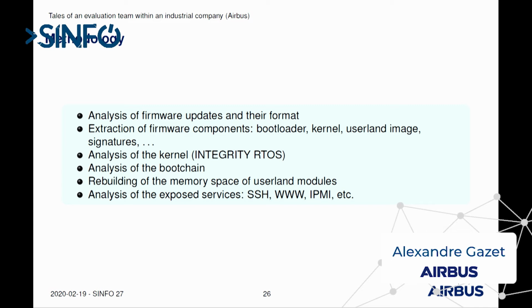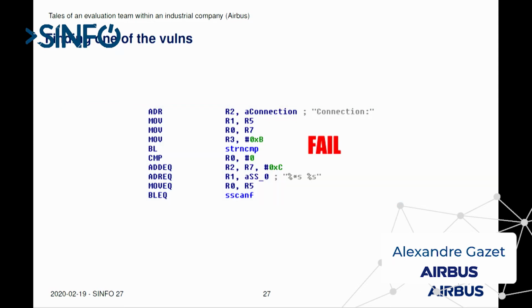Then we had enough knowledge to start rebuilding the memory space of the iLO firmware, to see where the various modules were mapped, and what the features were. And then we started the analysis of the various exposed services like SSH, web server, IPMI endpoints, etc. Quite quickly, we uncovered very classical, typical vulnerabilities from the 90s, I would say. Using an unsafe function like scanf on the HTTP header, the Connection HTTP header.